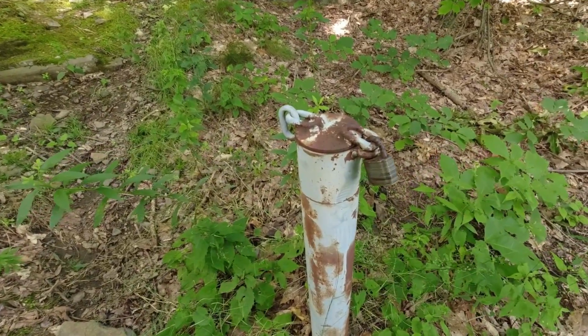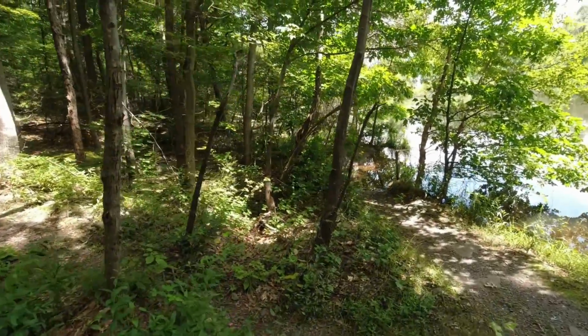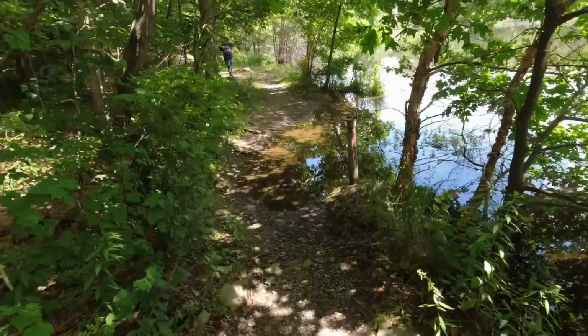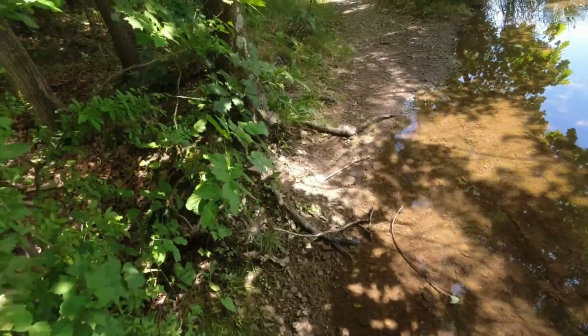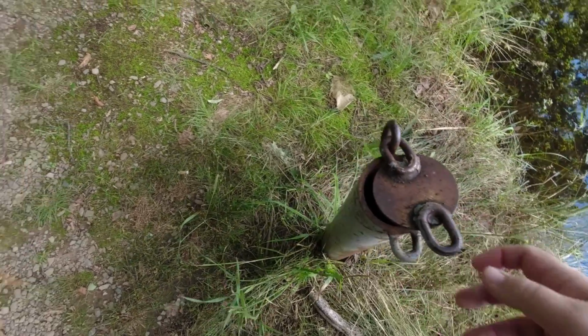There's another pipe there. That one's capped off and locked. And there is one or two over here, which are, I believe, not locked up. And here's another one. It's just stuffed up with rocks. There's another one right here. This one has some fireworks in it.